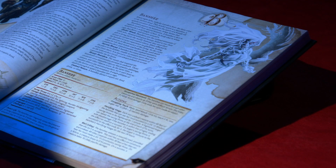All right, then we have Wail. Wail is a once per day power, and here's why. The Banshee releases a mournful wail, provided that she isn't in sunlight. This wail has no effect on constructs and undead. All other creatures within 30 feet of her that can hear her must make a DC 13 con save. On a failure, a creature drops to 0 hit points. On a success, a creature takes 3d6 psychic damage.